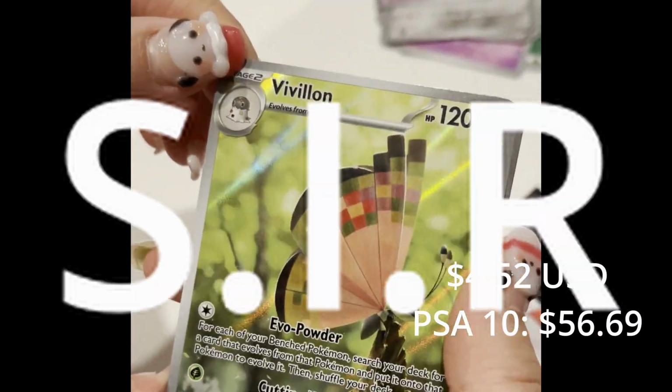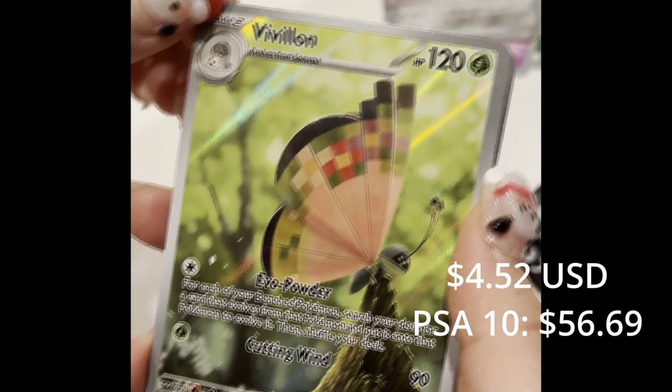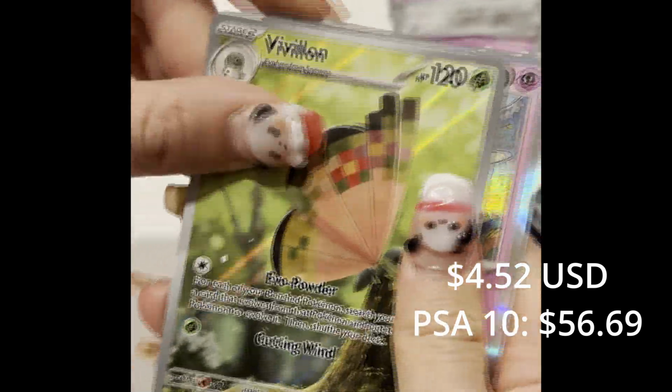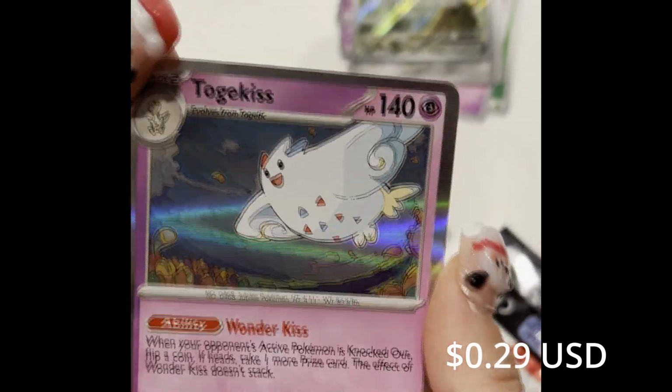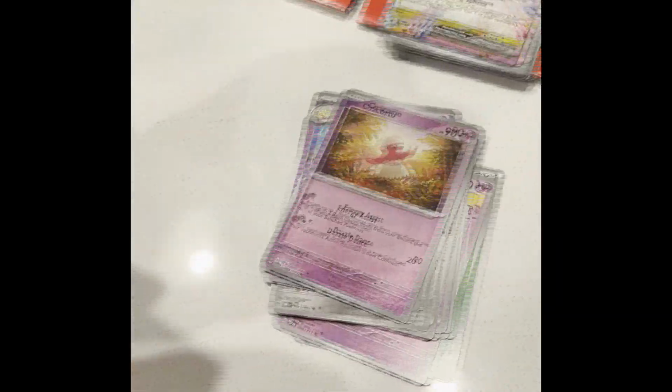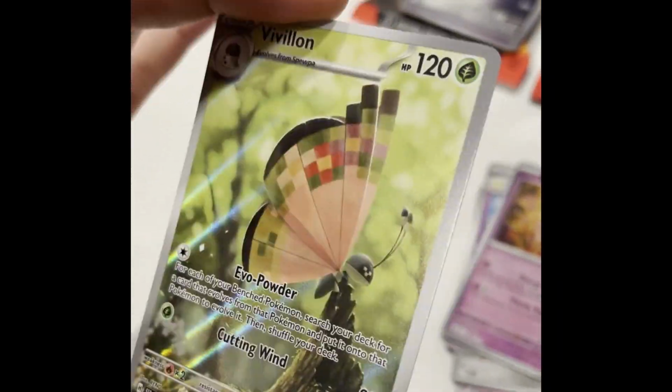Whoa! It's a full art. Whoa, Leon? Yes. Oh, that's not it. And then Jokingly Topius. Wow, this is a nice one. That's what you want to get. Full art.